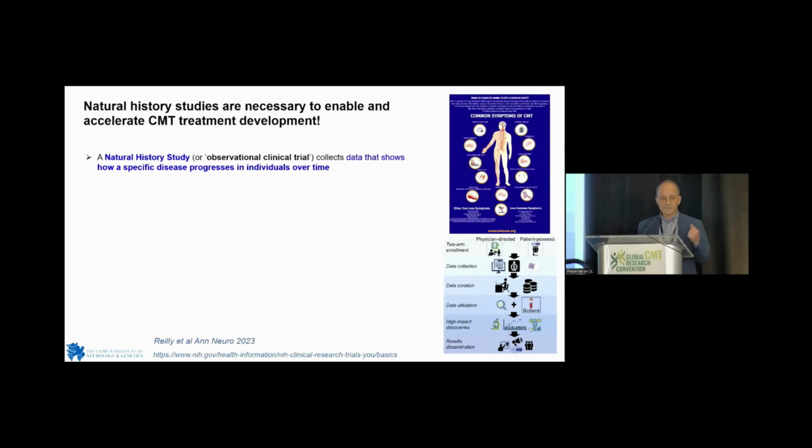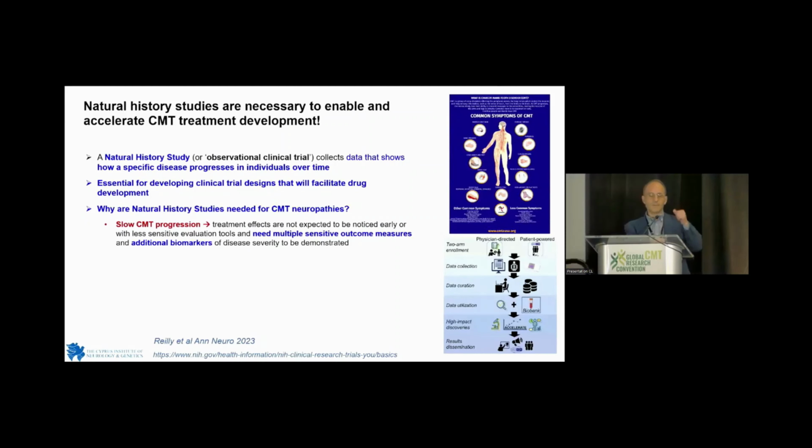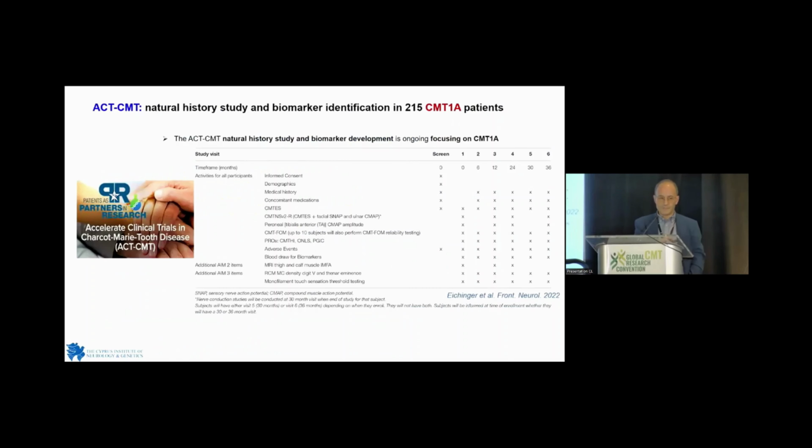So natural history studies are not an intervention. So we don't really treat patients, but we collect, and I have the 2-minute left sign, so I will go very quickly over this, but I already discussed it. So we develop all these outcome measures and the biomarkers. So that's the natural history studies.